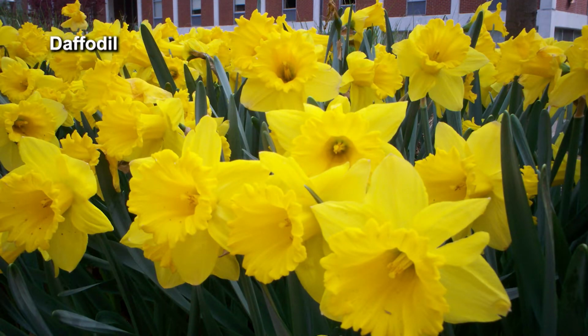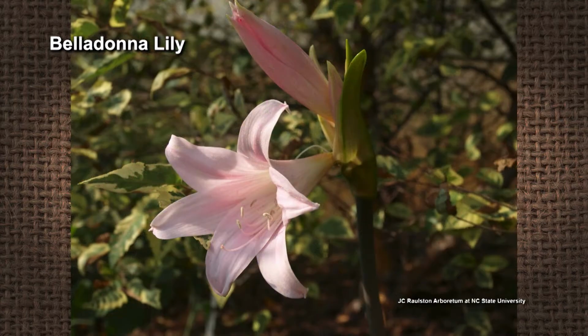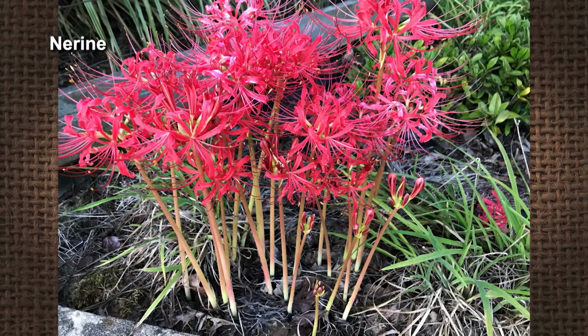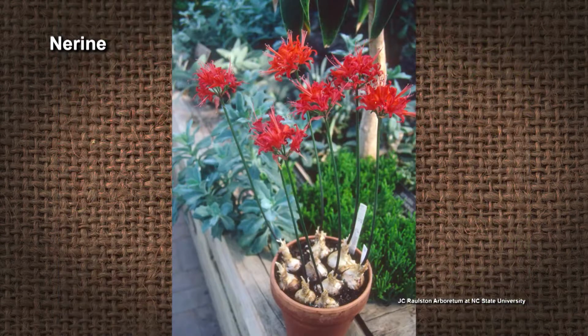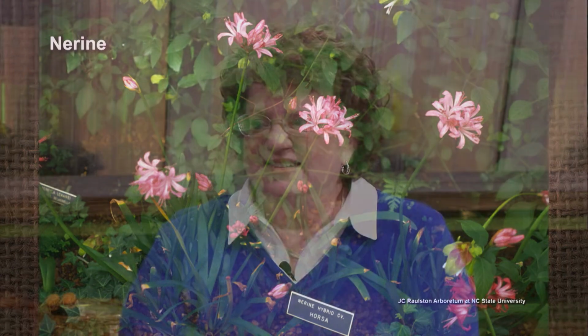And for a surprise in the middle of the summer, the belladonna lilies, big, pink, gorgeous. They just make you smile because they come up and they surprise you, and they bloom, and they're big and gorgeous, and I like those. Yeah. As are the nerines that bloom later, towards the beginning of fall. Late summer and into fall, you get the nerines that come up just suddenly. The foliage comes up early in the spring, and then the foliage dies down, and these come up at different times throughout the season.